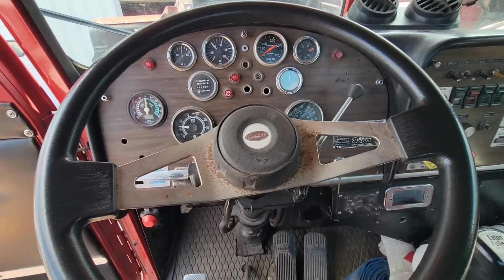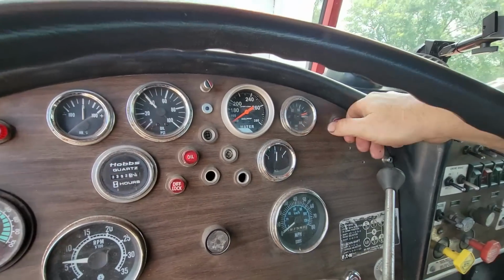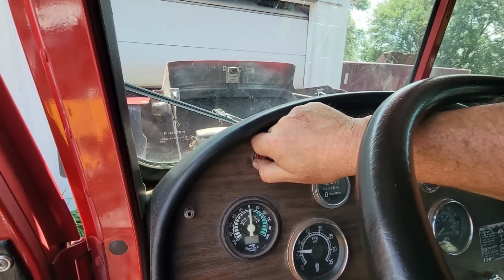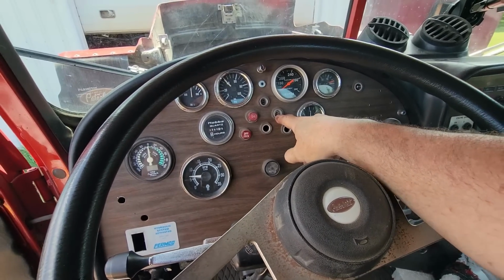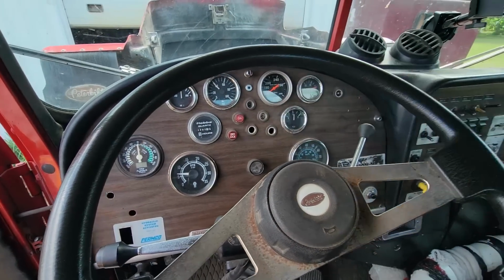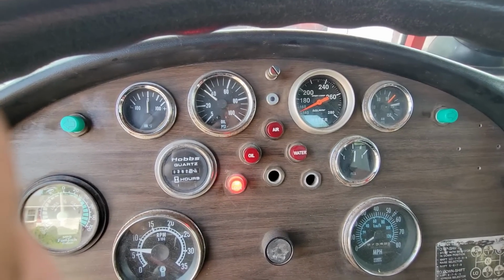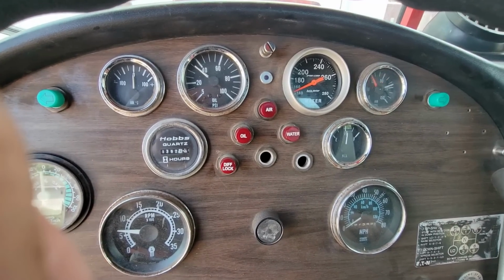I'll let it run a while, and while it's doing that, I've got new lenses, or whatever you call it, for these indicators for here and here. Anyways, I picked them up. I've got a left turn, right turn, low air, diff lock, low air. There's something else, temperature, I think. Yeah, so we're gonna put these in real quick. Got new indicator lenses. Diff lock and low air. So that works.